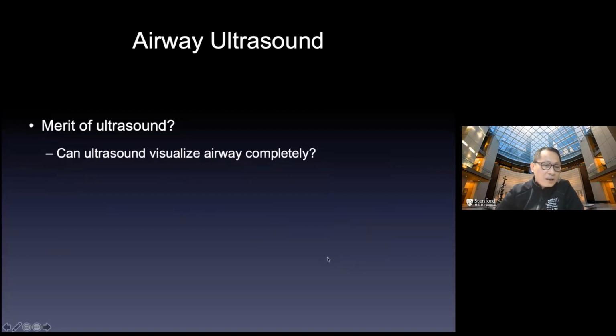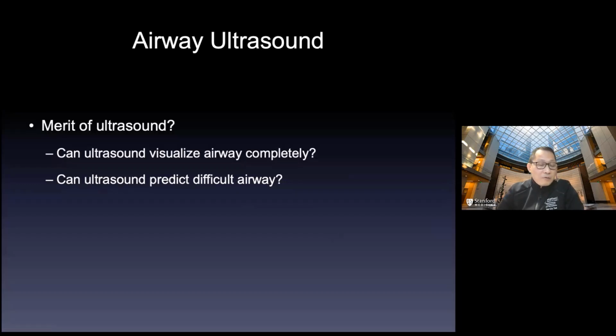Can ultrasound visualize the airway completely? It's quite interesting. We know air is the enemy of ultrasound, so we'll see how much we can see with ultrasound when we look at the airway. Obviously, every anesthesiologist's primary concern is, can we predict a difficult airway? And in case we are in trouble, can ultrasound help secure a surgical airway?